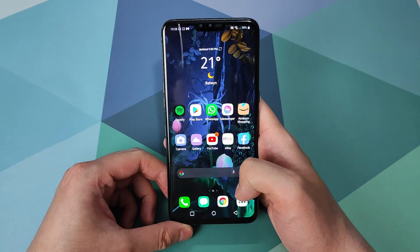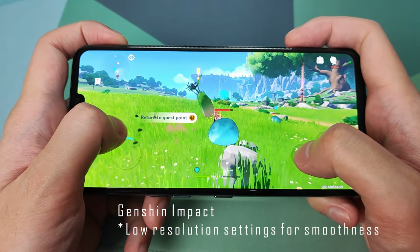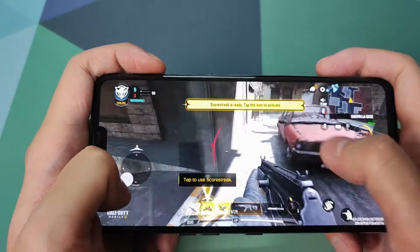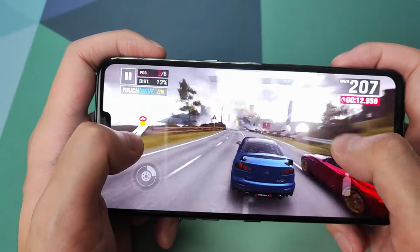Here are the Geekbench and Antutu scores I got with the LG V50 and what you'd expect from this chip. All the games I ran also performed well, a very solid experience even when playing more demanding titles like Genshin Impact. Here is Call of Duty. And finally, Asphalt 9.